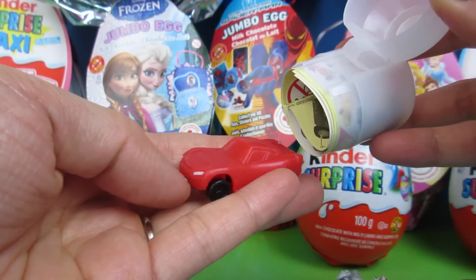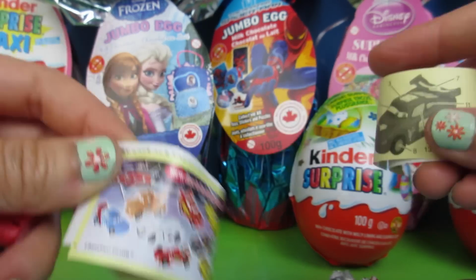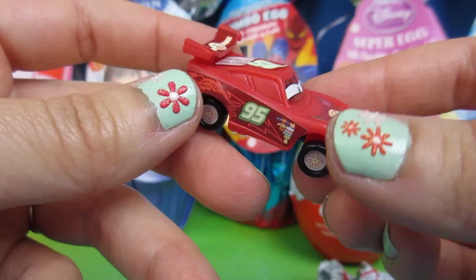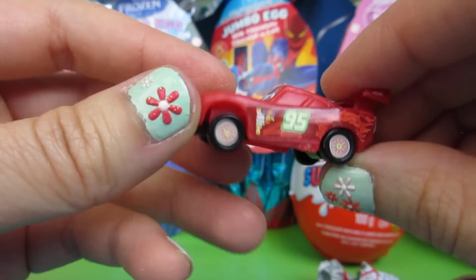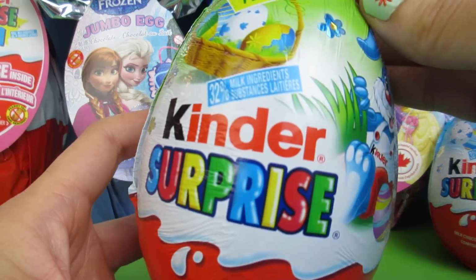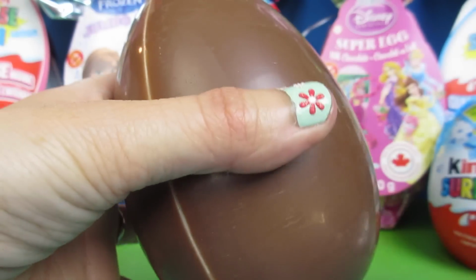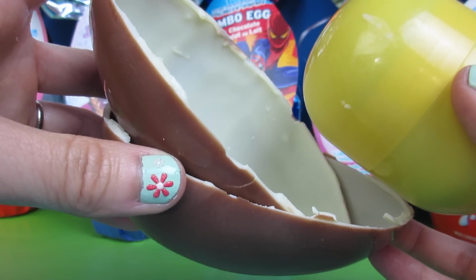And we got Lightning McQueen. The little flyer. Stickers. Kinder Surprise. I'll save all this yummy chocolate for later.